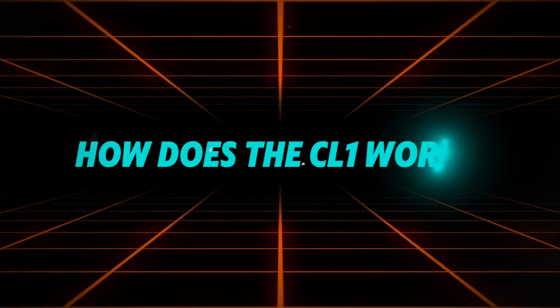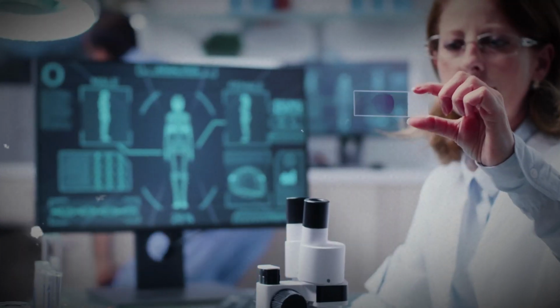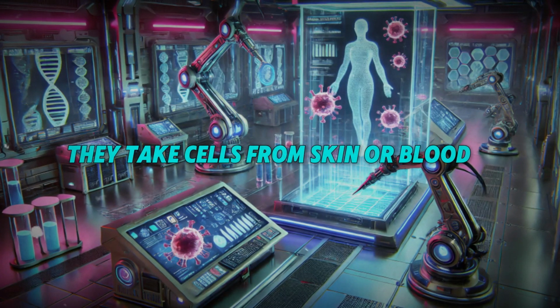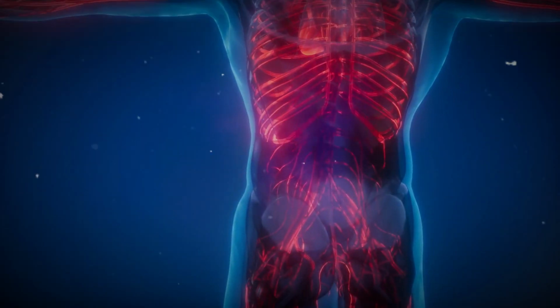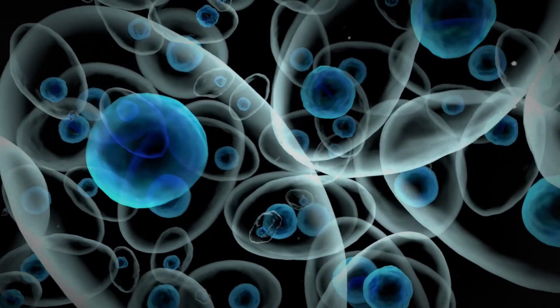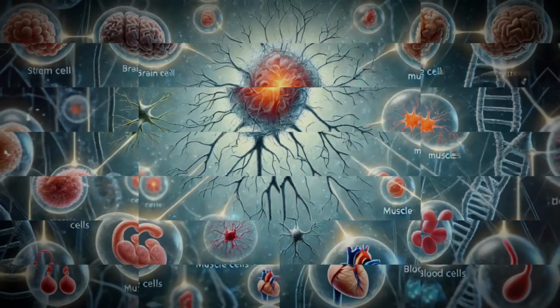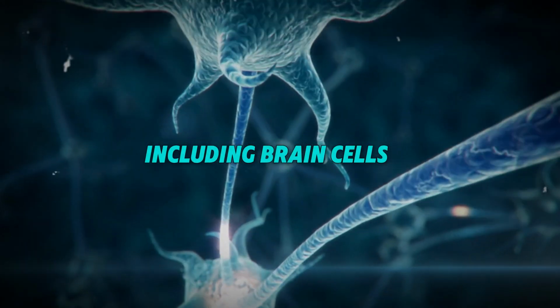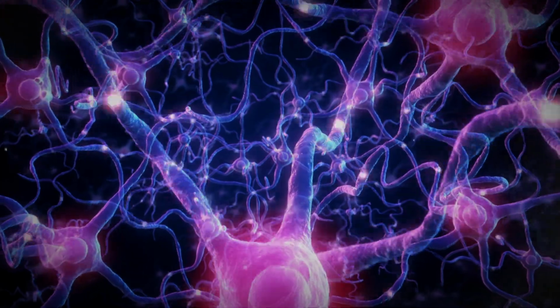How does the CL1 work? Scientists at a company called Cortical Labs have figured out something amazing. They take cells from skin or blood, that's right, the same stuff that makes up our bodies, and turn these cells into what are called stem cells. These stem cells are super special because they can turn into any type of cell in the body, including brain cells, which are also known as neurons.